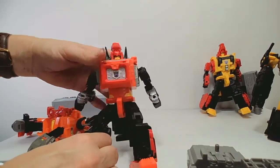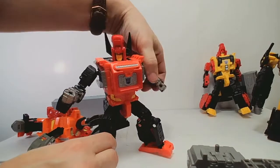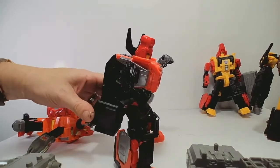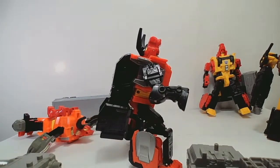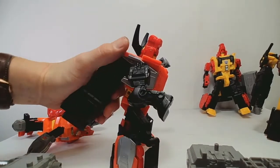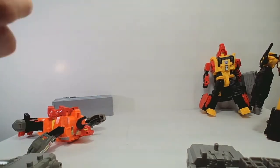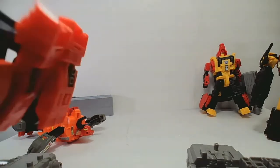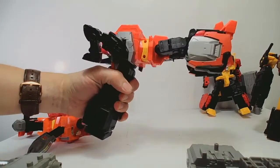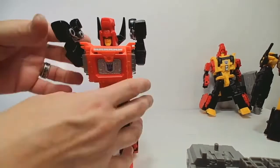His robot mode looks really good. He feels solid. He's got lots of points of articulation. He can swivel his head. He can get into cool punching poses. And then you rotate him around, and oh, what the hell is that on his back? That's not a monkey. He's got a handle for his gun mode. No, God, please, no! So this is his gun mode. Okay, it's not his gun mode. It's about as much gun mode as, say, most Battle Masters.